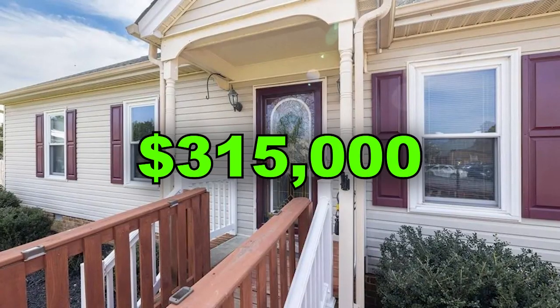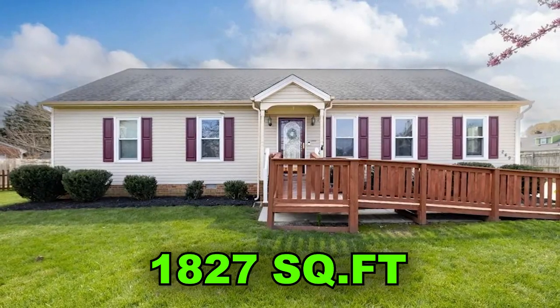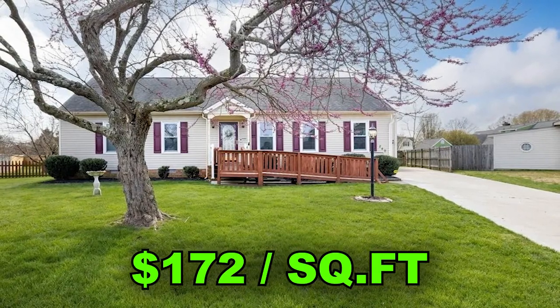Has a nice irrigation system that comes with it. This house, $315,000. It's nice and spacious at 1827 square feet. So that comes in around about $172 per square foot.